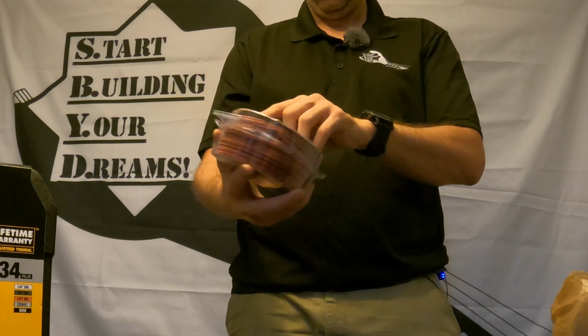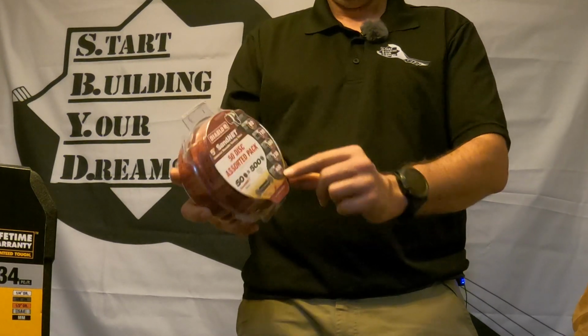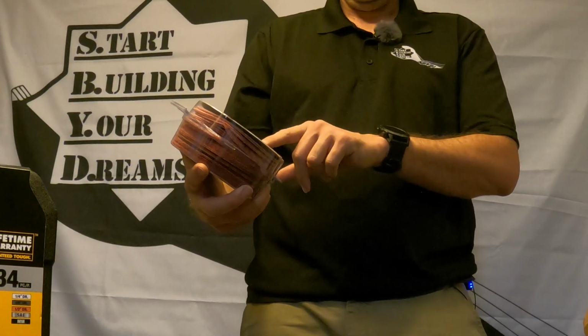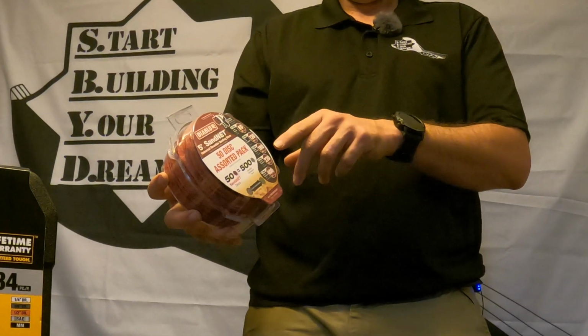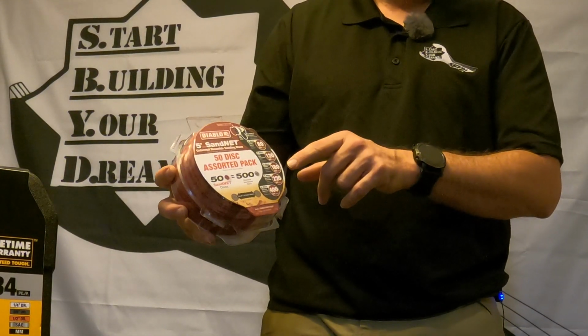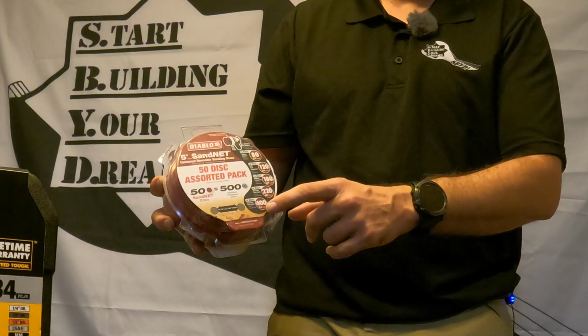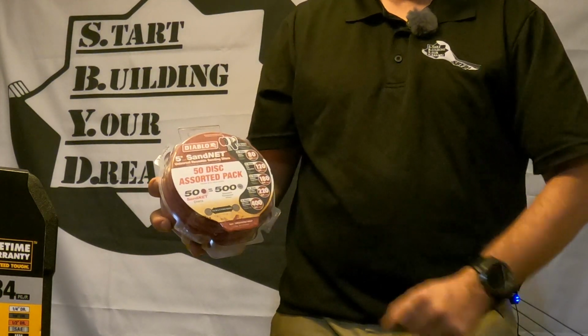So there's 10 discs at 80 and it steps all the way up to 400 grit. 400 grit is a really fine finish, but really if you're doing any type of woodworking, you're probably going to use some 80 to knock it down. If you're refinishing, either some 180, 220, and then for your final finish, you may step into 400.